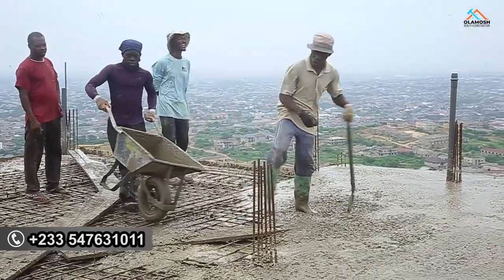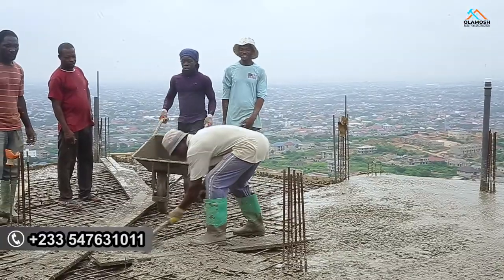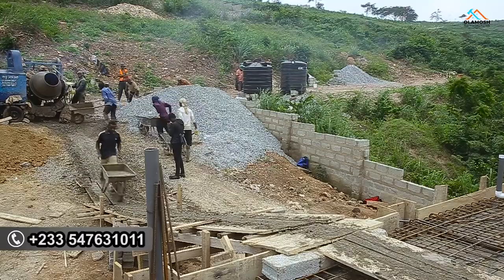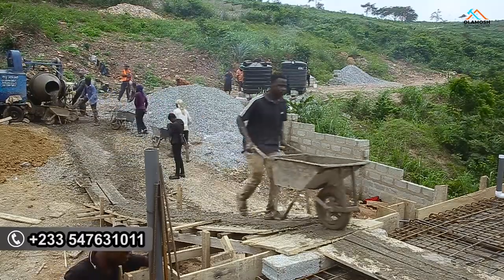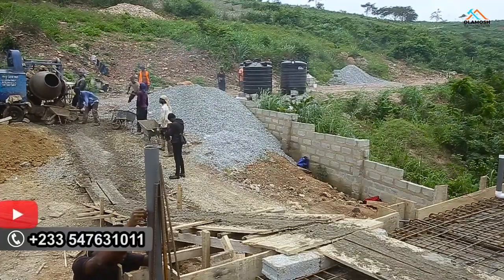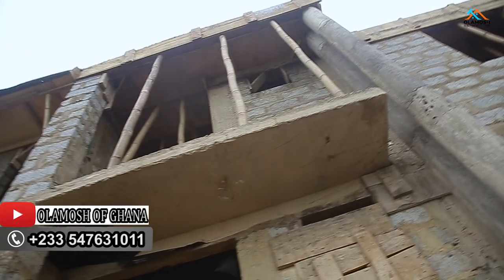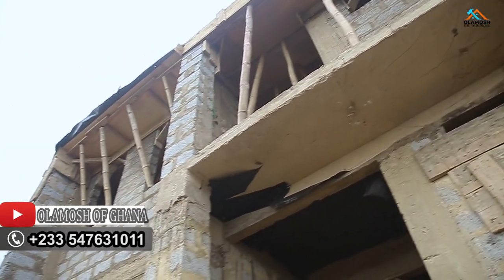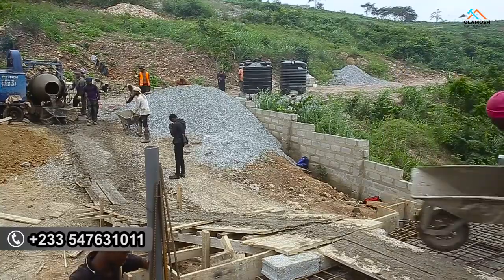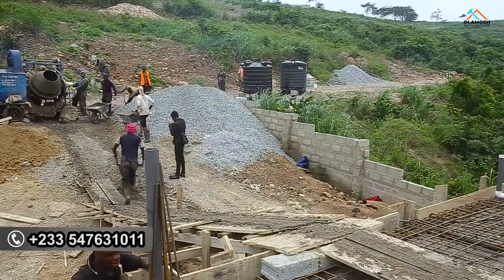As you can see, under normal circumstances, when you are casting a decking like this, the way we set the machine is different. That is when you are on a flat surface, but in this case we are on a sloping land. We already have our basement. When you look at the front view of the property, we have the basement and the first floor. But when you look at the property from this other angle, it looks as if we only have the ground floor. It's because of the sloping state of the land.